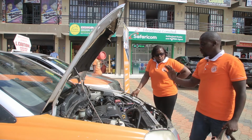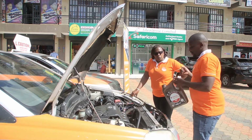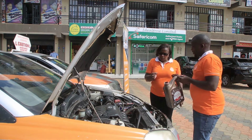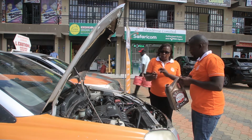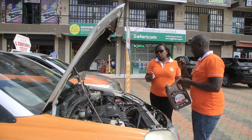Kitu ya kwanza, hiyo oil wakati umetoa hivi, touch that oil na vidole zako mbili. Ukiona hii oil imekuwa black, sasa unaona iko golden, uone imekuwa black using your eyes, that means that you need to top up or change your oil.